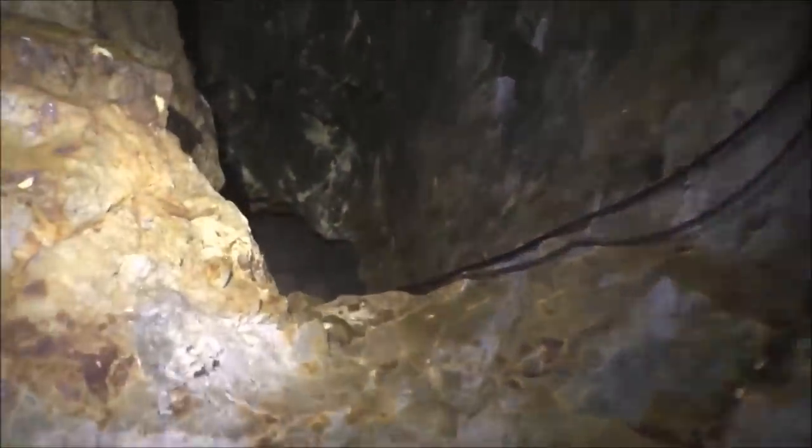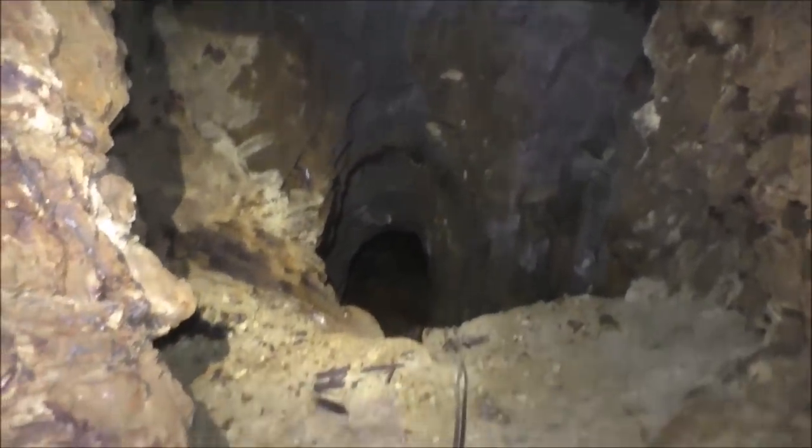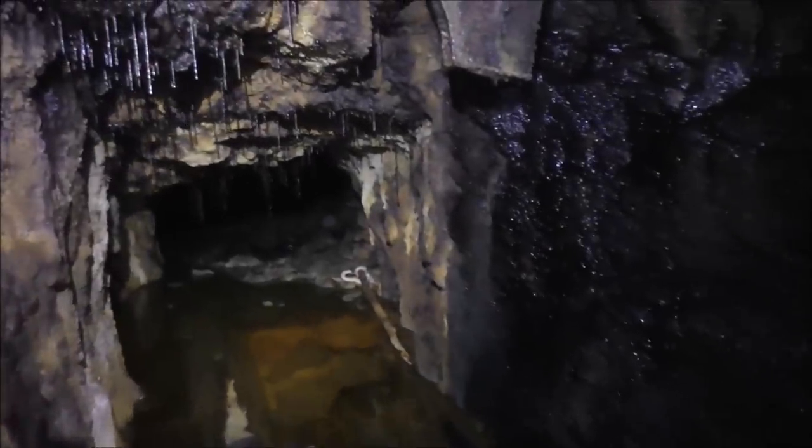Beautiful box. Beautiful, got all kinds of little raises going up and down, ore chutes, going down to another level down there. We're heading down this little, narrow little path. I don't know where it's going. The big reason I want to go down here is because I've got the compressor line going down here.